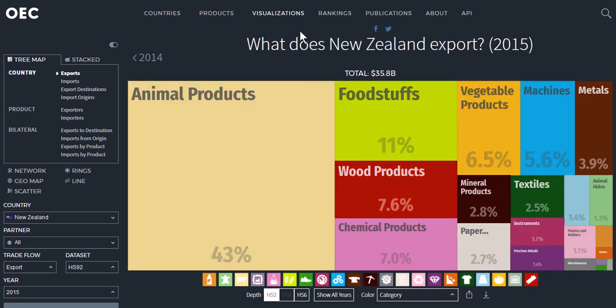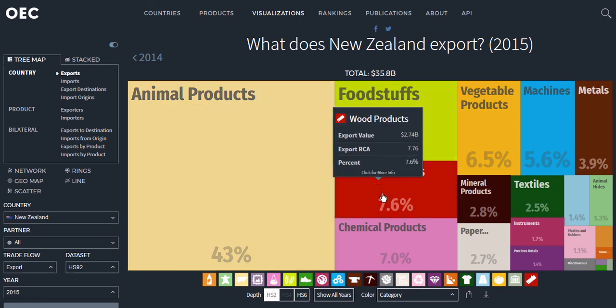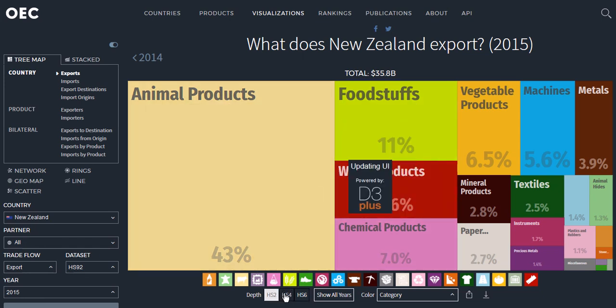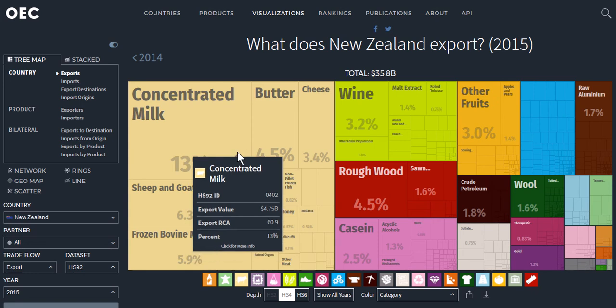Now let's look at New Zealand. What do they export? Here they export animal products, foodstuffs, wood. We're talking very simple stuff, very much raw materials. And so this is very much agricultural based. So overwhelmingly it's dairy. Dairy is the big thing in New Zealand in terms of their key export.